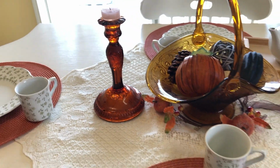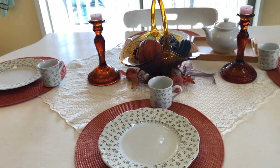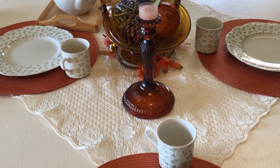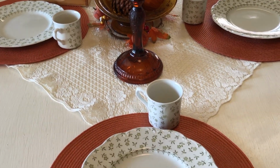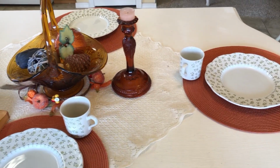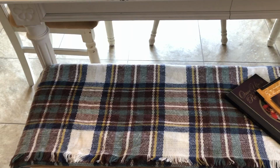decor. And then in the middle of the basket, I just added a pumpkin, some pine cones, and potpourri, along with the lace overlay that's underneath. I will be adding some more details to my table, like napkins and so on, but I'm going to do that for Thanksgiving. For now, I think it's going to be simple.